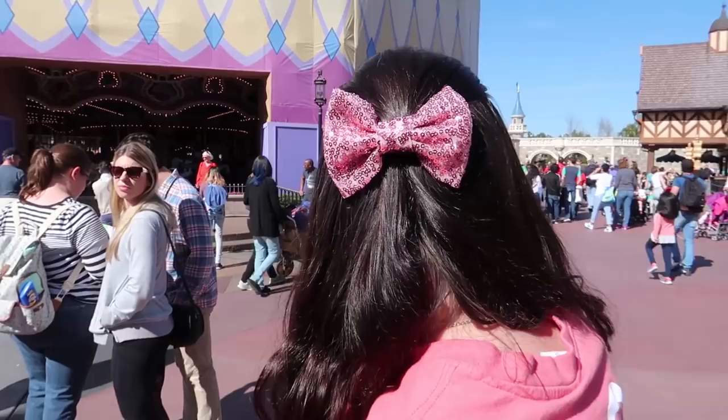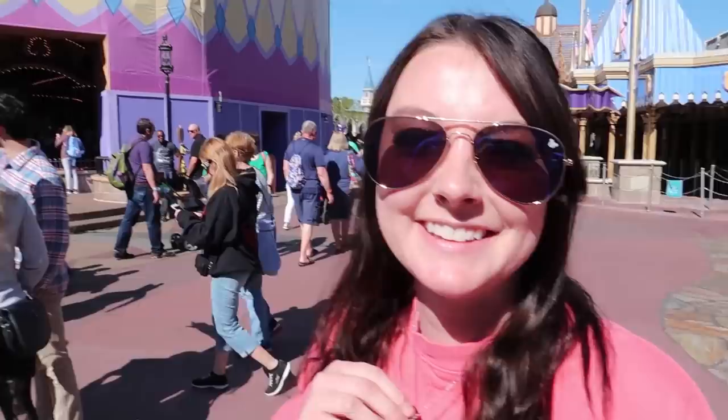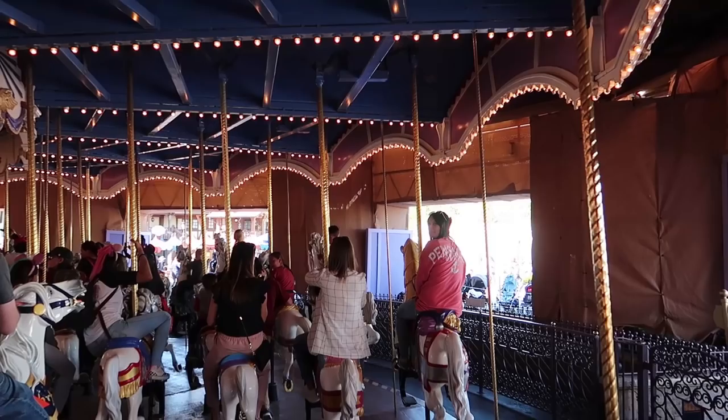Okay. So there's still a beautiful scrim up covering the carousel, but Brennan, did you know that this wasn't always called Prince Charming's Regal Carousel? Yes, but don't ask me what it was originally called because I don't remember. Well, it was originally called Cinderella's Golden Carousel. Okay. But they changed it. The scrim looks like a dry birthday cake. It does look like a birthday cake. You know what else they should dress up as a birthday cake? No. The castle!